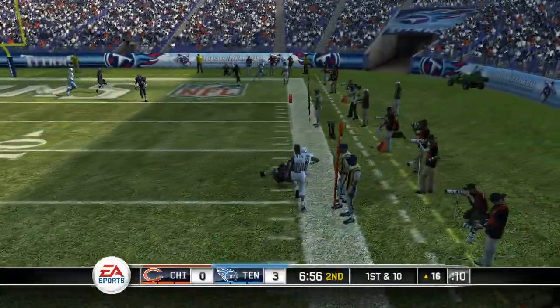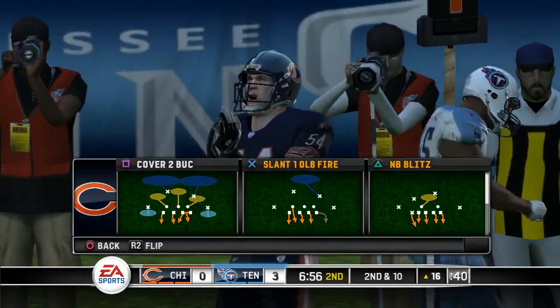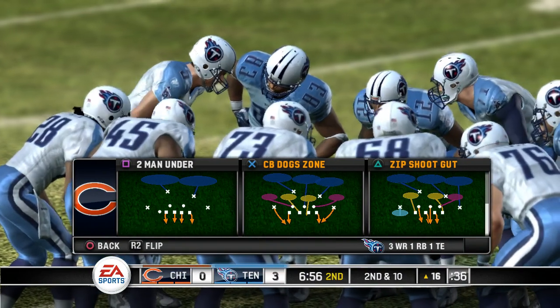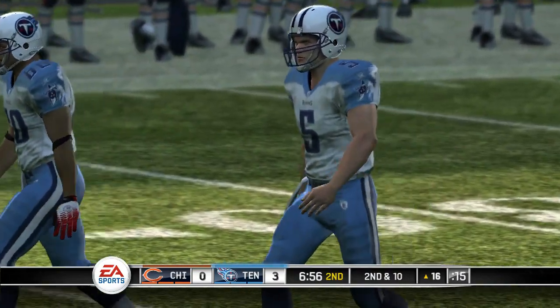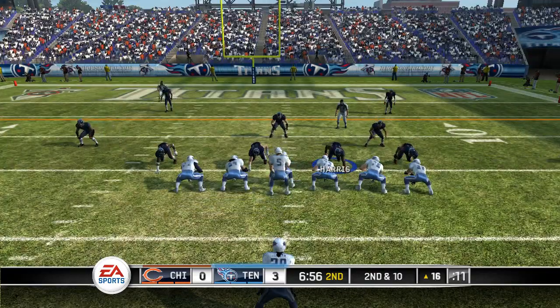He throws right. Brian Urlacher was defending on the play. Gonna go with X middle. Let's get this thing started, baby. Let's do this, man.